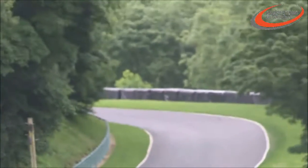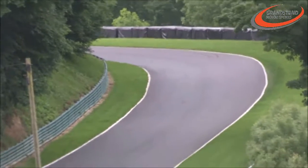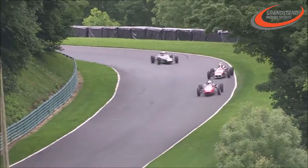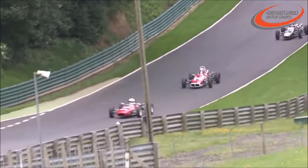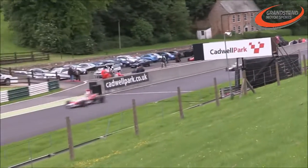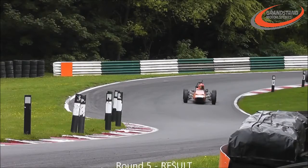Who can we pick out next? Absolutely superb Formula Ford racing. Of course, Formula Ford. It's Andrew Mansell that's got ahead of this. He's ahead of Stuart Dix. And they will cross the line now, with Roland Svensson at the back of it.